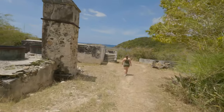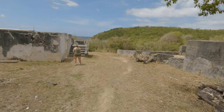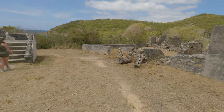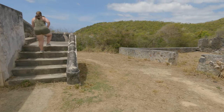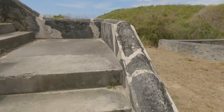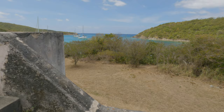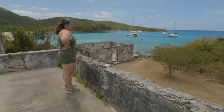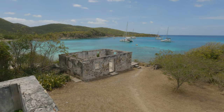These are the ruins here at the trailhead for Lameshur Bay Trail to the petroglyphs. We just finished the hike. It wasn't too bad. It doesn't seem like 2 miles. We may put in what the actual GPS distance says. But it was really cool seeing those. We started about 8 o'clock. It's now just after 11. That's Lameshur Bay right out there.